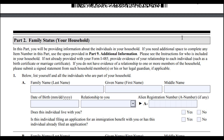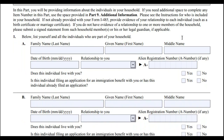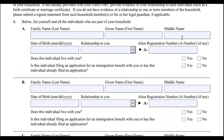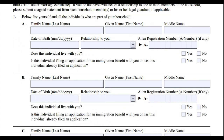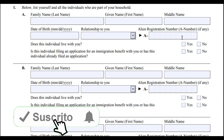Form I-944, Declaration of Self-Sufficiency, is filed concurrently with Form I-485, Adjustment of Status. This applies to both employment and family-based applications for adjustment of status. Those applying for permanent residence from outside the country undergo a slightly different application process, referred to as a consular process, as compared to those applying for an adjustment of status, I-485, from within the United States.